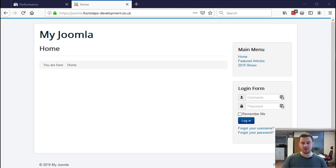The number one most common reason why I see Joomla websites not getting indexed by the search engines and ultimately giving you the traffic you're looking for is because the developer of the site has left the no index tag in. So basically there's a tag in HTML that will tell the search engines to directly not index your website.